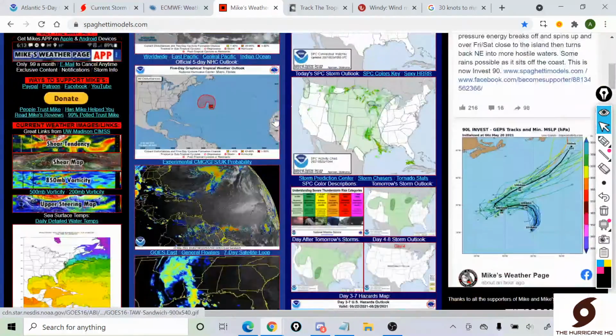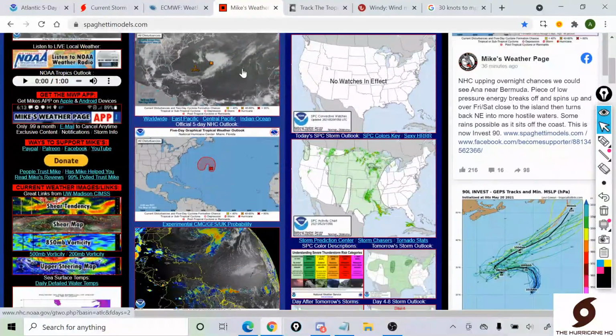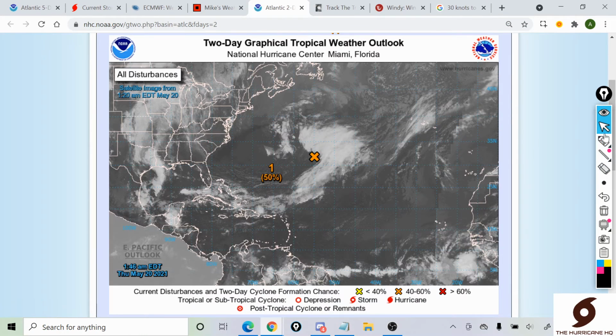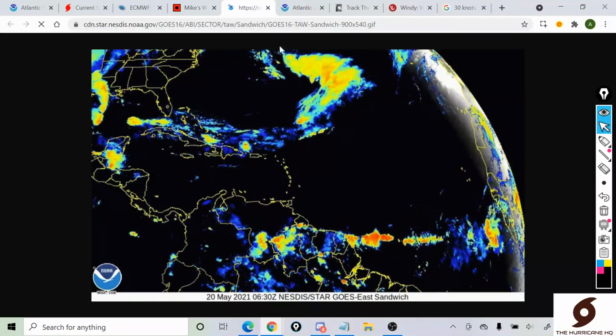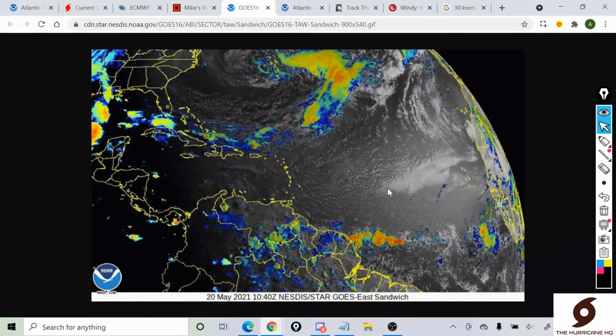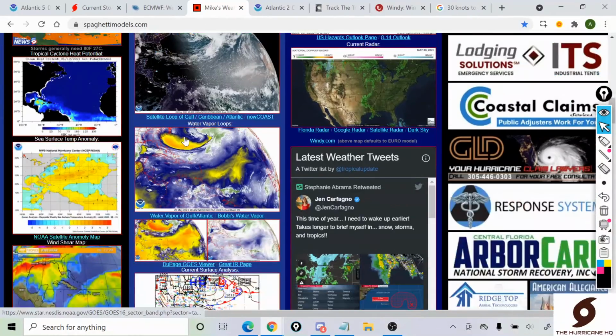So if we actually check out our other latest information here, let's actually take a look at the satellite here. You can actually see this is where the storm is located here, and around that, this is where all those clouds are located. On satellite, this is where the storm is located over here. As you can probably see, some convection, to be honest. We are seeing some convection.